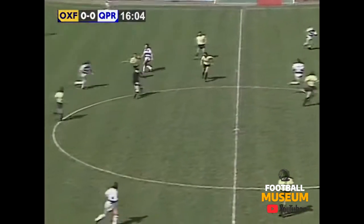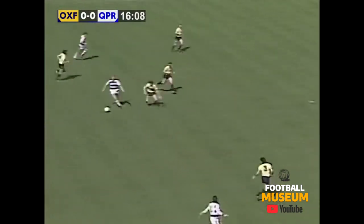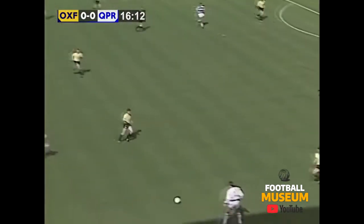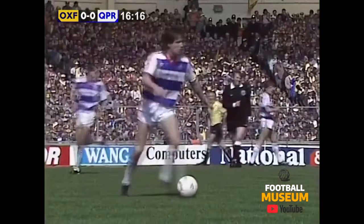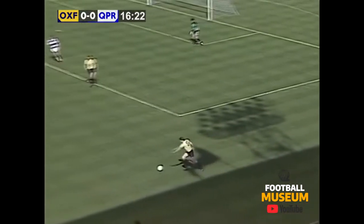Bannister. Fenwick playing it there into the path of Byrne. Neill. Fenwick wanted it, but Byrne spotted Robinson, and now it's with the Rangers skipper. Serious ball, that goes straight to Trevor Hebberd.